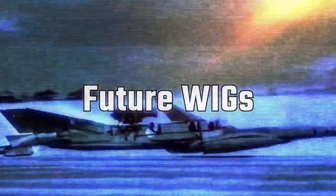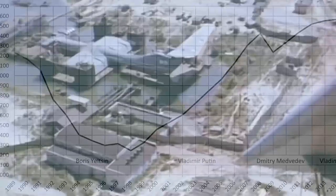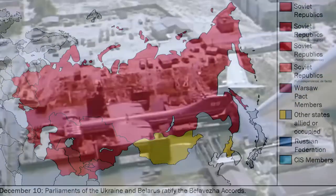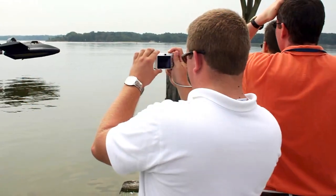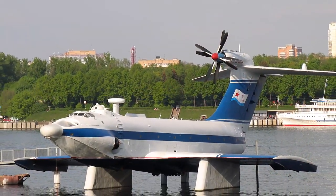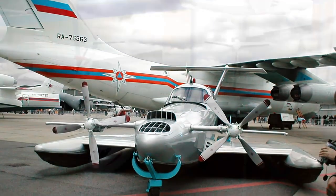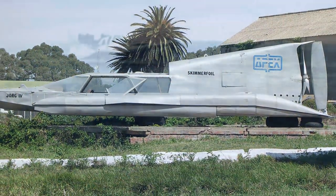Future WIGs. In 1998, the economic crisis and lack of resources for future developments marked a halt for the manufacturing of Akranoplans. Furthermore, all flights for these types of vehicles were suspended in the recently formed Russian Federation. The 21st century has revived interest in the construction of ground effect vehicles. In 2014, scientists from the Far Eastern Federal University in Vladivostok, Russia, announced they were working on an early experimental version of a passenger WIG. While the Russian Ministry of Defense has expressed interest, no funding for the development of such a program has been allocated.